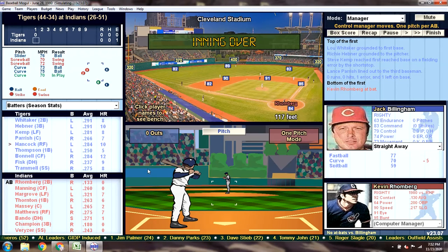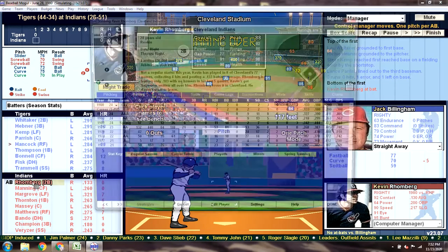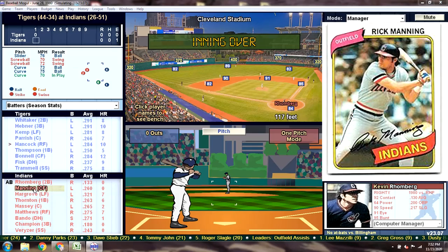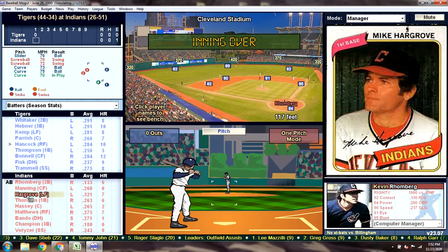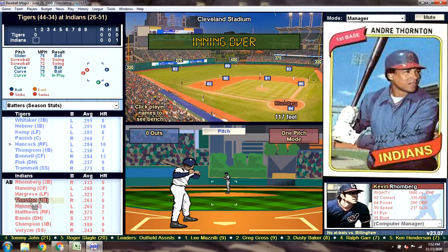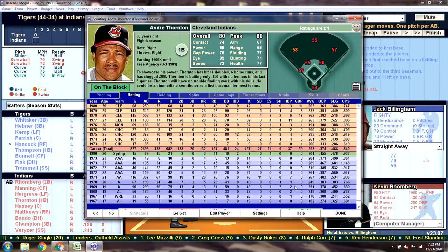And we're going to go ahead and take a look at the Indians lineup. Batting first for Cleveland is second baseman Kevin Romberg. Batting second and in center field is Rick Manning. Batting third and in left is Mike Hargrove, the human rain delay. Batting cleanup, playing first base today, is slugger Andre Thornton.